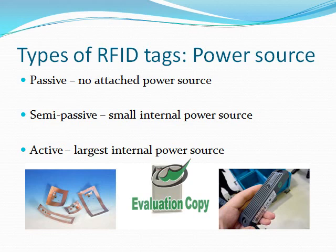Semi-passive tags have a small internal power source, and active tags have the largest power source, so they're a little bit bulkier. They're also the most expensive, but the trade-off is they read from further away, sometimes up to 100 meters, and they also read faster. Across the bottom you can see examples of the different types. The one on the left is passive, the one on the right is active.